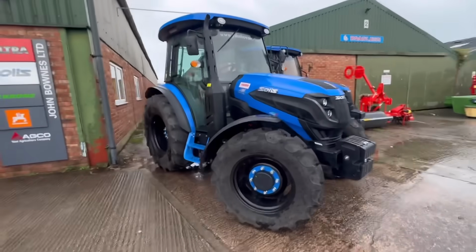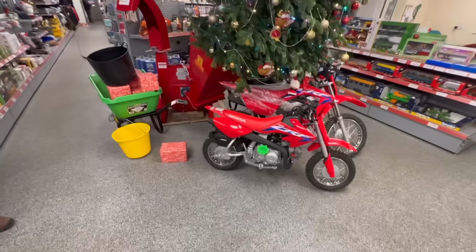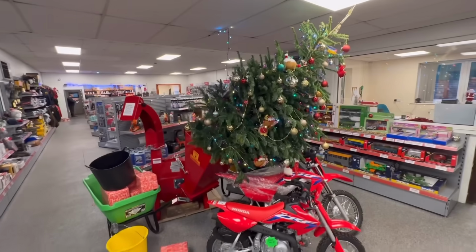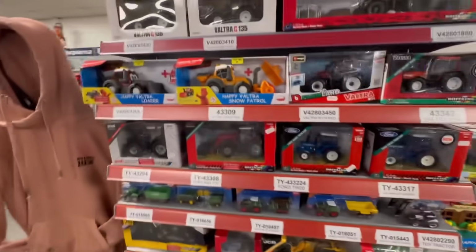For a little tractor, I think that looks well smart. 90 horsepower. Today's quiz question is, can you see that there's a chip under that trailer that just fell over? Funny. I like the stocking fillers though. Look at that, it's got a snowblower on it.